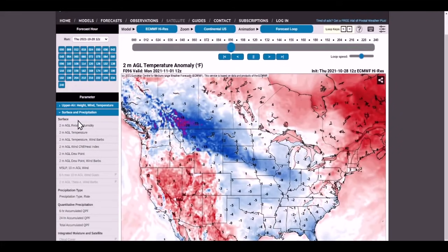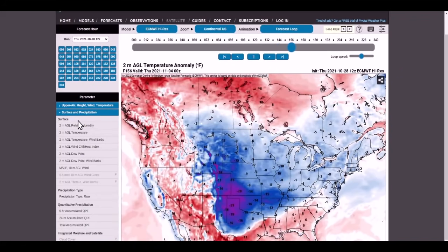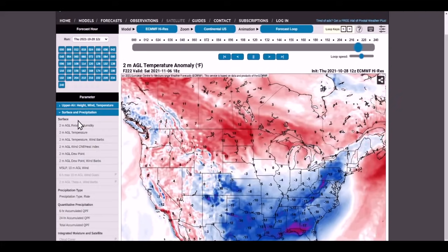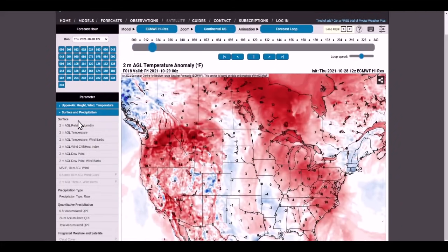We have that cold air starting to show by Sunday, Monday. Look at that in the Midwest, the East, especially across the Texas and Oklahoma Panhandle. The European really brings some chilly air there compared to the other ones. But you could see that. Let's run this through again.